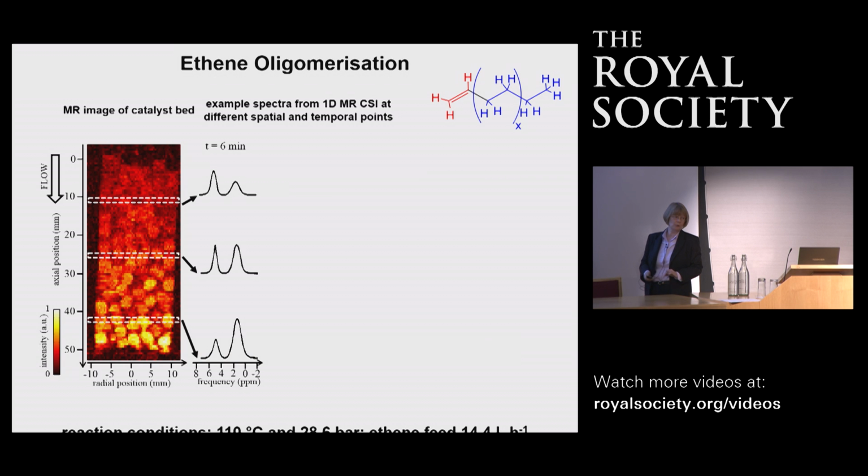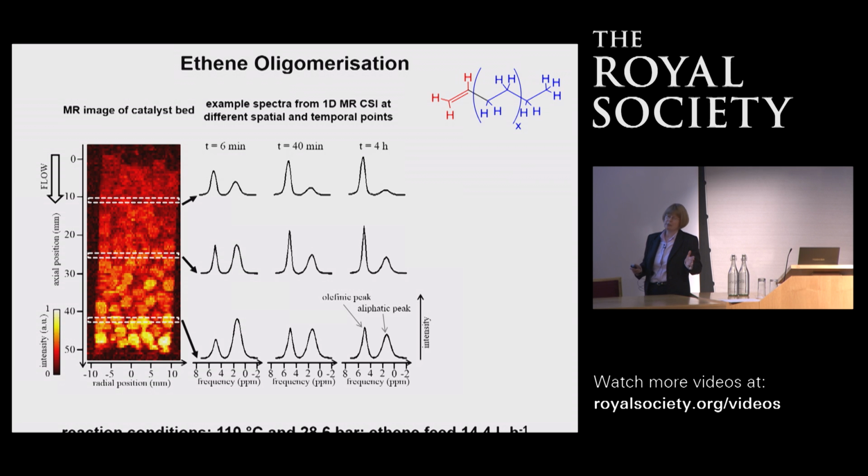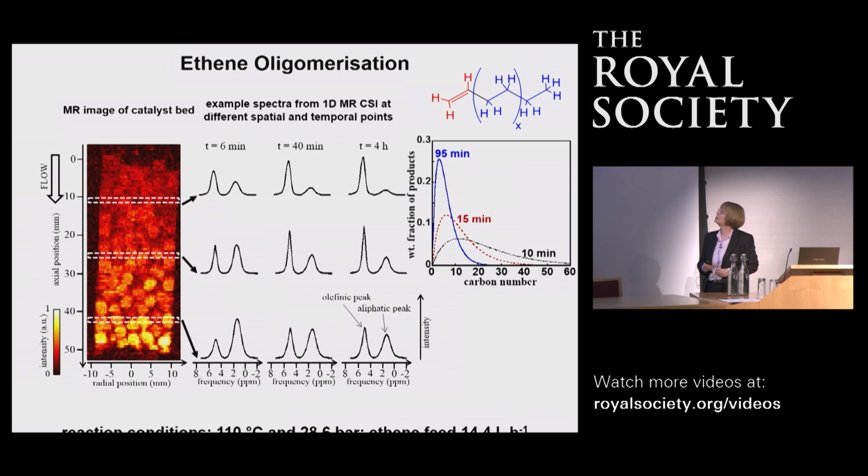as the system polymerizes as we go down the reactor. And of course, you're taking these data quickly enough, and hopefully we'll be able to take them even more quickly as we implement some of those flow techniques across to this system. And you can get all this as a function of time as well. And with that information, you can start pulling out data such as the weight fraction of your products as a function of carbon chain length.